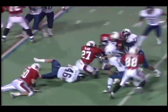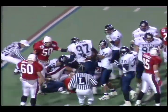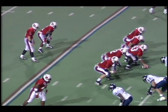Inside handoff to Michael Blair. Michael will churn for four. In fact, you tell me Nevada gets 18. The defensive line has had a hard time giving Baldwin the proper amount of time to find the receivers when they have been open. Back to throw, Brent Baldwin. Look out, look out. He's down.